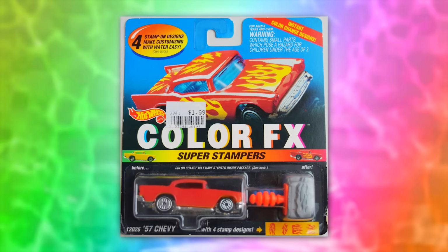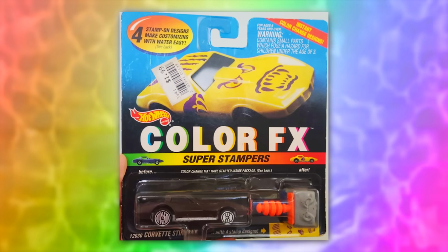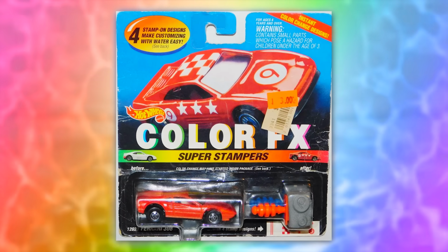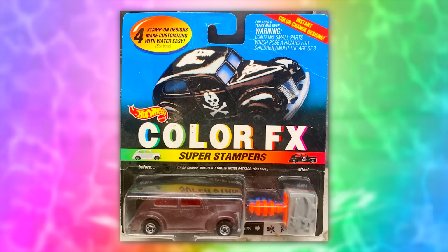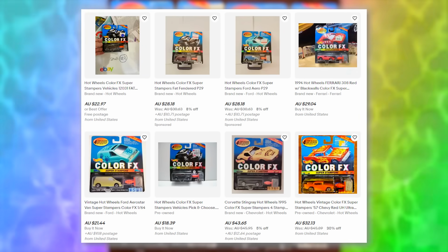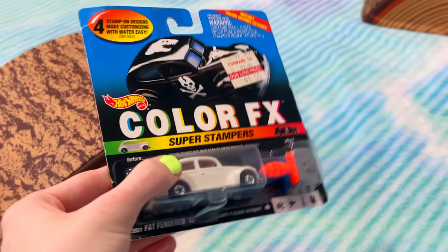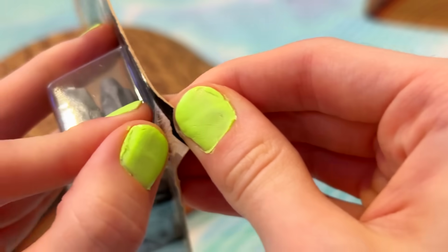First, there's this one with some flaming stamps, this one with some paint splotches and handprints, this one with some monster-themed stamps, this one with racing-themed stamps, this one with creature-themed stamps, and this one with pirate stamps. I obviously needed to try these out, so thankfully you can still find them on eBay. The funny super stamper! I specifically got the pirate-themed one because I like the stamps the most.